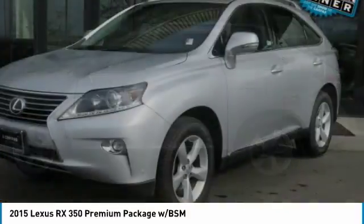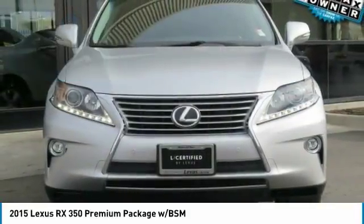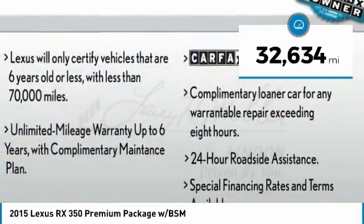of powerful performance and interior luxury in its class and is priced below $35,000. This vehicle has less than 35,000 miles.